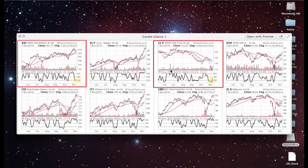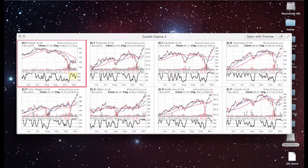Note the other sectors are overbought. XLB is starting to get to the overbought area, but most of these are overbought. IYR is starting to turn down, so this may be setting up in the weeks ahead. XLE, as we mentioned, we see slow stochastics has continued to bounce off of this area just below 50, strengthening.